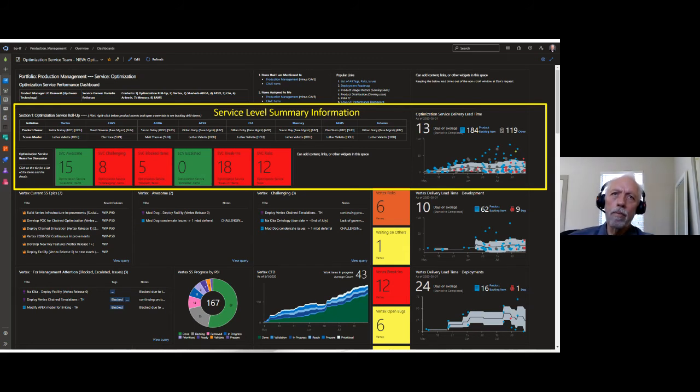You click on awesome, it'll take you to a list of all 15 awesome items. Each of these has that drill-down capability. And then you can see on the right, we have the service delivery lead time. That's across all the teams. That's on average how long, as a service, it's taking us to deliver work, 13 days. We delivered 184 PBIs in this super sprint and 119 other items, bugs, issues, other activities.